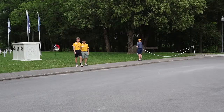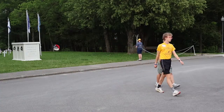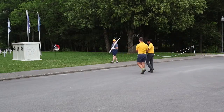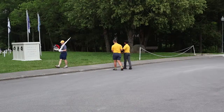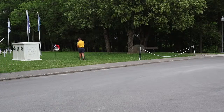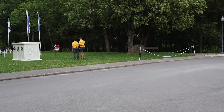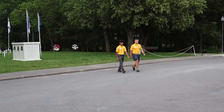The President of the Senate and the Speaker of the House will present the West Virginia wreath. The Adjutant General and the National Guard commander will present the MIA POW wreath.